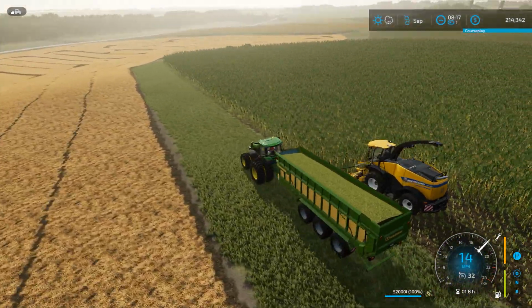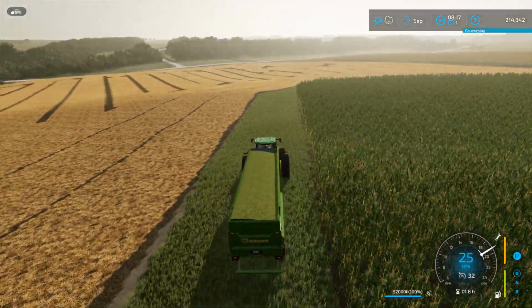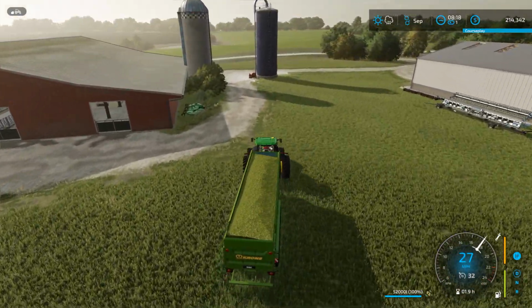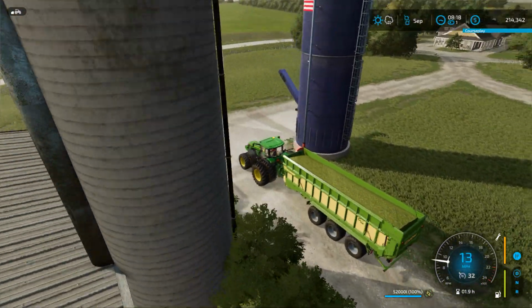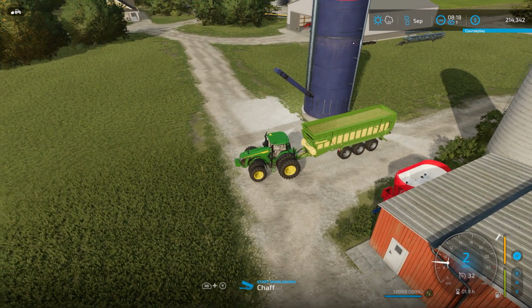Well, here we are. We haven't even got around the field one time, and we're already full with 52,000 liters. So I'm going to run this up and show you the A.O. Smith harvester system. Alright, there it is on the right. The one on the left actually came with the cow barn, but it's just more of a decoration. So we put this one here in, and this is what we're going to use to ferment the chaff.